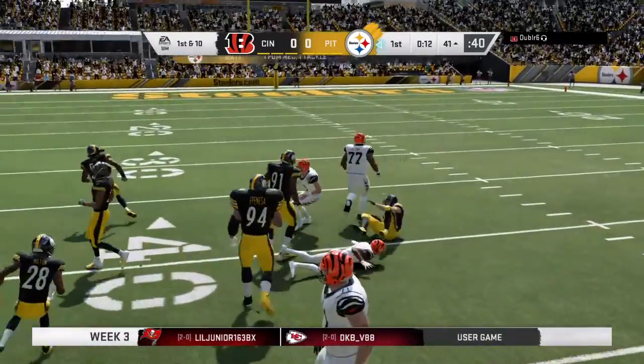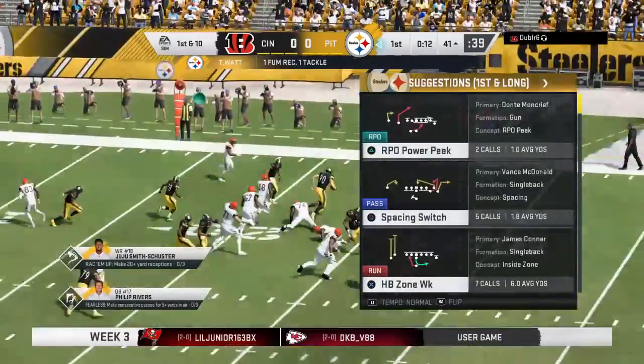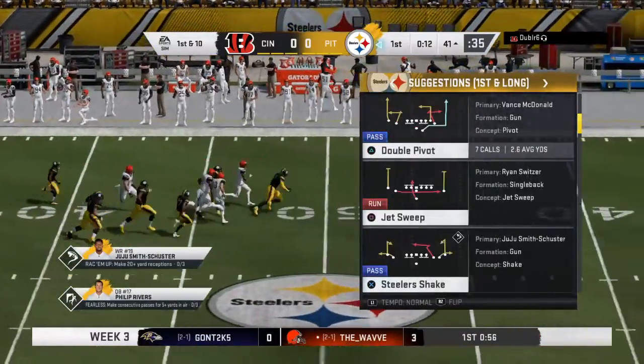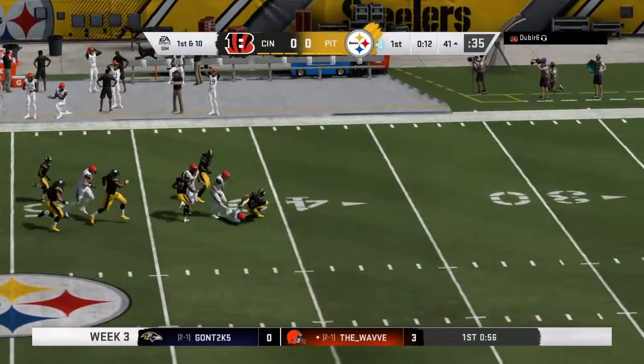And they will finally get him as he's all the way down near the 40-yard line.